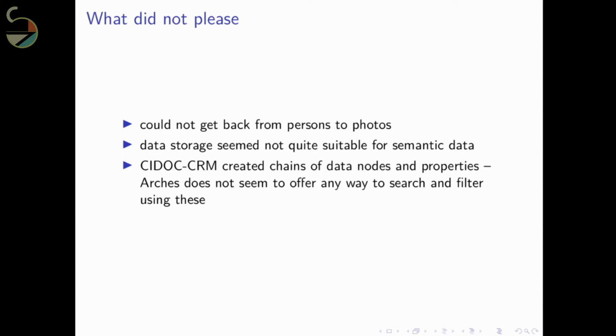But this works well when you figure out how to do it, so you can get the photographs into the database, which means that when you open the photograph, you see the photographer's name, and you can click it, and it goes to the photographer data record. The problem was that I couldn't get the photographer data record to show the photographs.